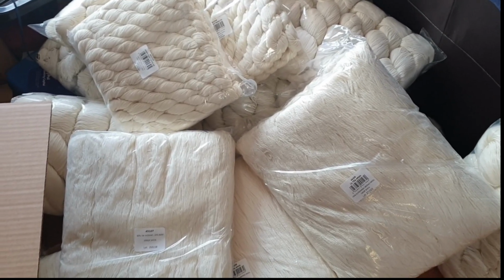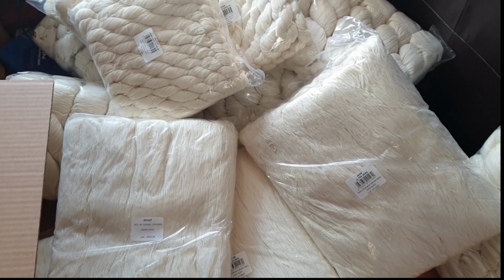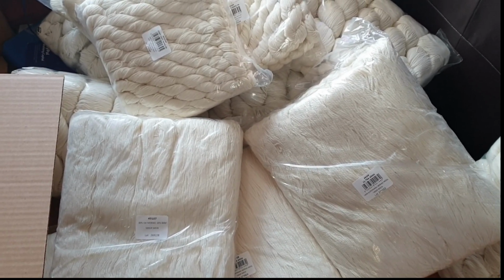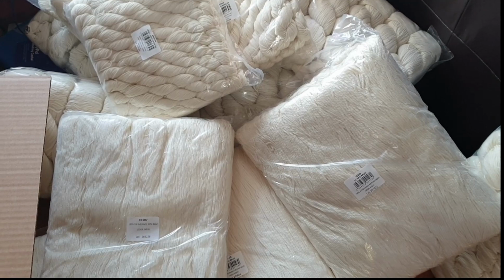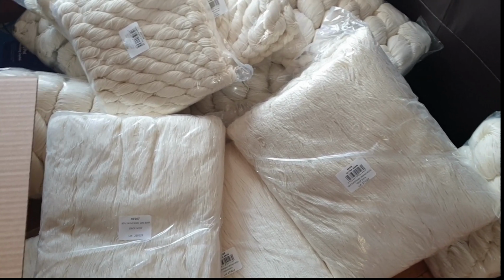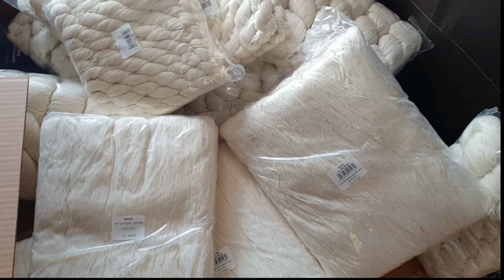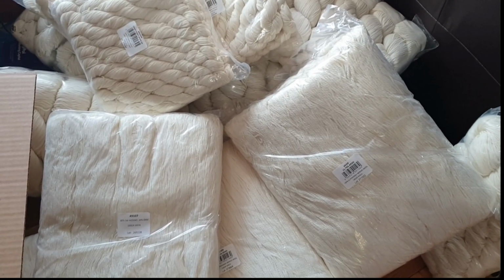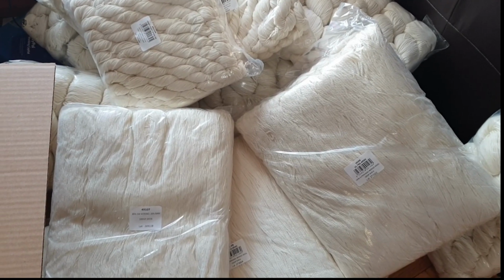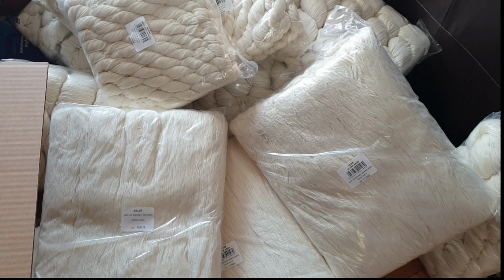So, all in all, this is probably between 1,500 and 1,700 pounds, if you're talking about yarn costs, and this is only one order. I usually make 2 orders from both companies in a month. Maybe someday, when I have more space, I can just get it all at once, but I don't have that kind of space right now, so I have to do it twice a month.